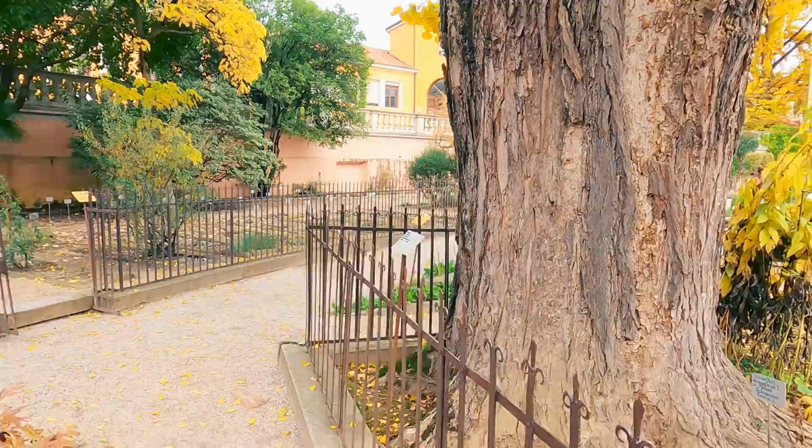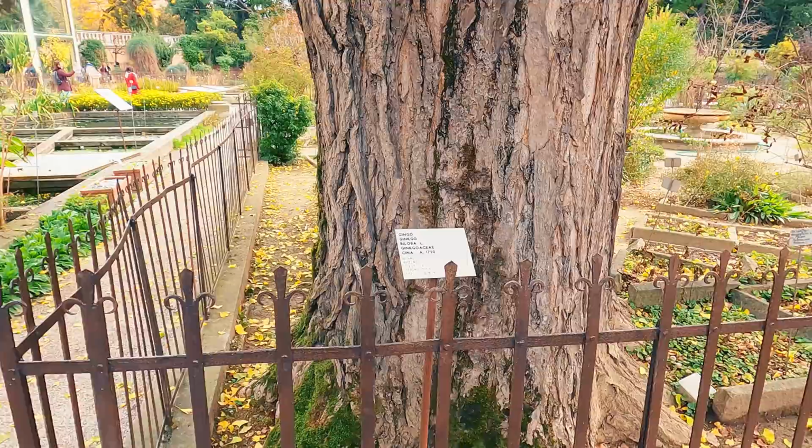Another piece of history of this garden here, 1750 from China, called Ginkgo.